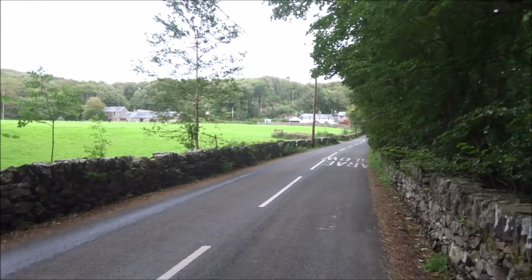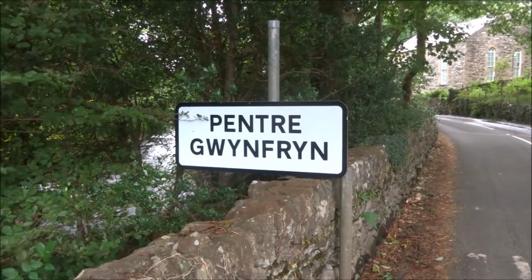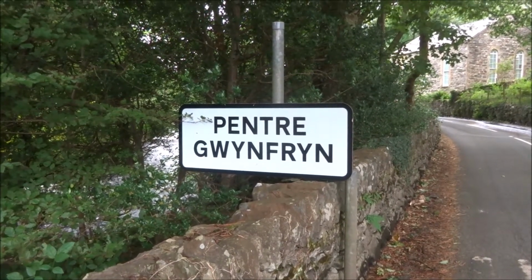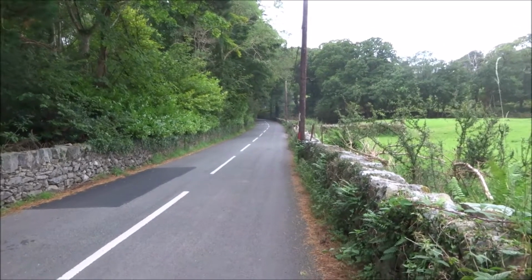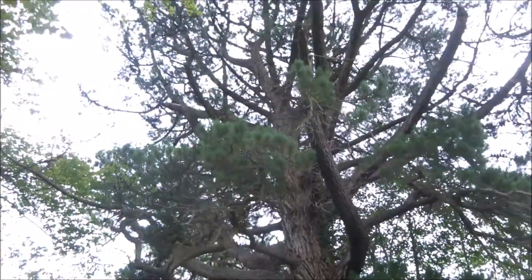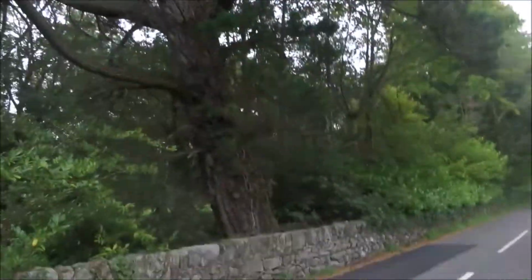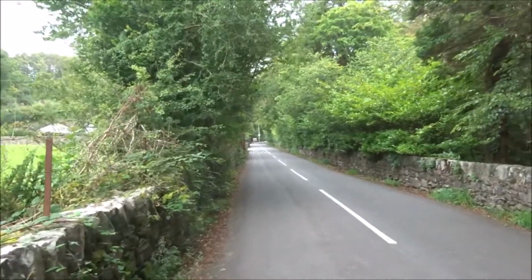Walking back along this road, just another quarter mile to the car. That's the name of the little hamlet there. Pentry Gwynfrin. There's still a little bit of traffic on this road. It's August, so there are still holiday makers. They didn't go home. They stayed here in spite of the weather we've had just recently.